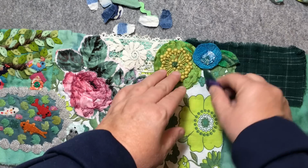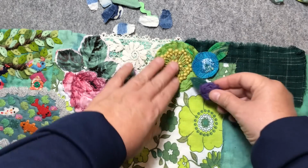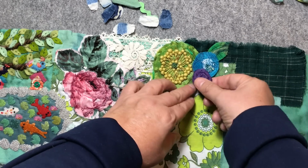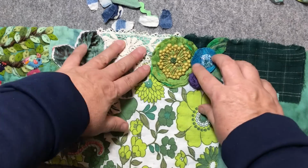I will play around with that till I get the positioning I like. I had it before. I liked it. What did I do? Okay, something like that. I'm going to stitch that cluster down.